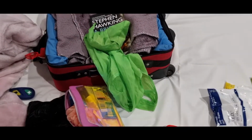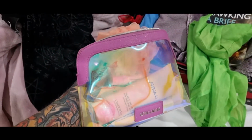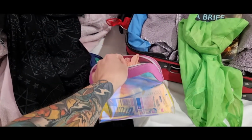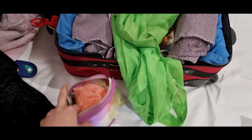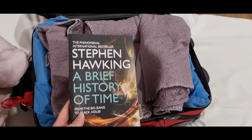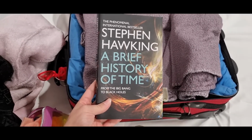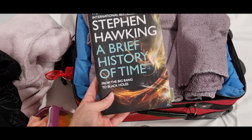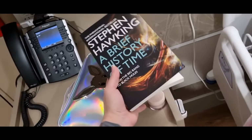Okay, so this is my bag. I just took my dress off because that's post-op. I've just got all my toiletries in here. It's got all my skincare, my toothbrush stuff, and I don't even know if I'm going to use this, but I brought it anyway. I bought this book for some light reading. I just want to collect some more science books to read. So I'm starting off with Stephen Hawking, A Brief History of Time. I'm going to put that on my bedside here.